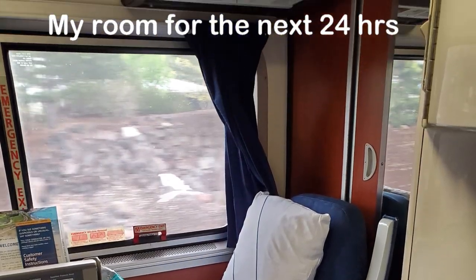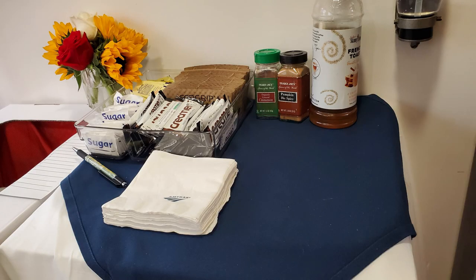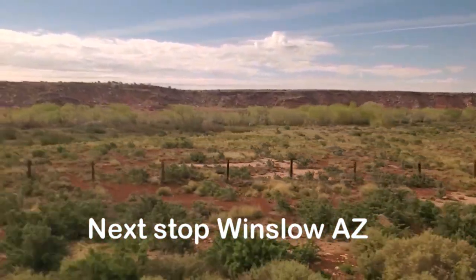We were supposed to board the train at 4:20 this morning, but they had engine troubles. So we ended up being, I guess, about 2 hours late. We got on board about 6:15 or so, just in time for breakfast. Now we're just driving through the desert area, looking at the scenery.